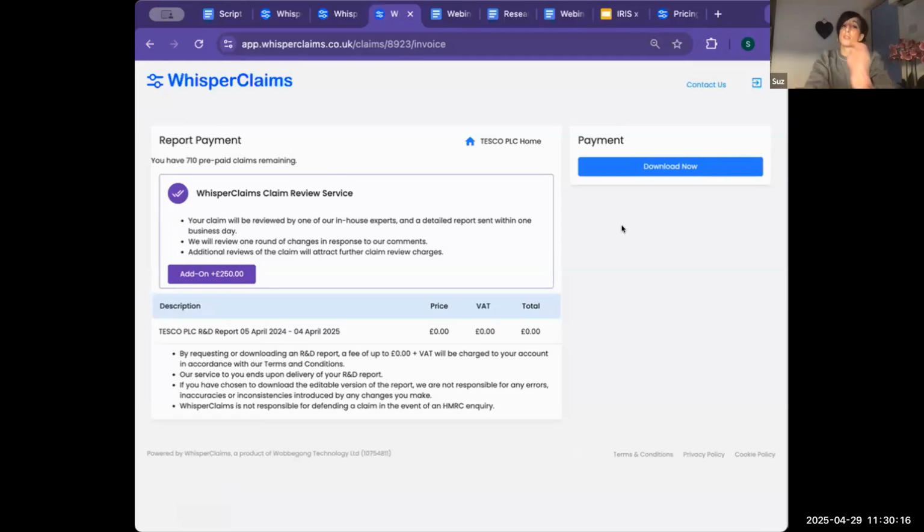Before you download, you do have the opportunity to engage with one of our optional paid for services, which is a deep dive desk-based review of your client's claim performed by our in-house team of R&D tax experts. So if you want to include that, you can just add that to your basket before moving forward.